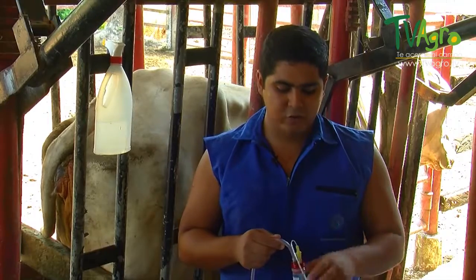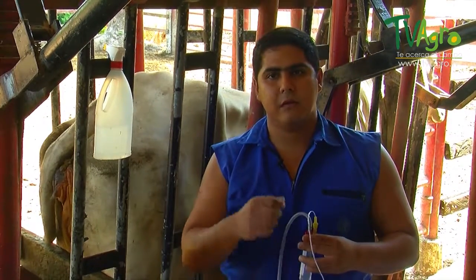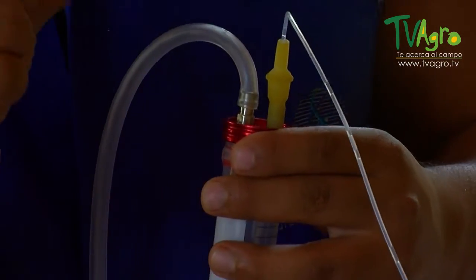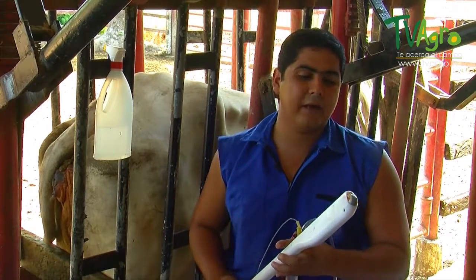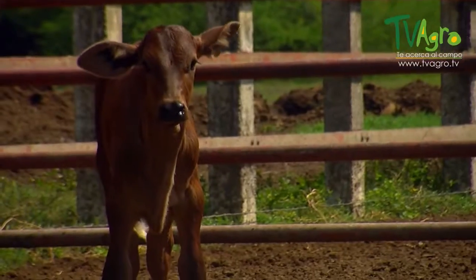Here we have two systems, one which generates a vacuum from the aspiration pump. Once the vacuum is generated in the tube, it generates negative pressure, which is transmitted to the tip of the mandrel. On the tip of the mandrel, there is a smaller tip. It fits into the needle. That is what is going to make it possible to come in and out of the ovary.